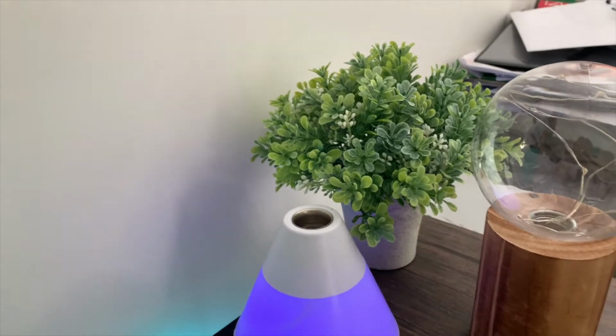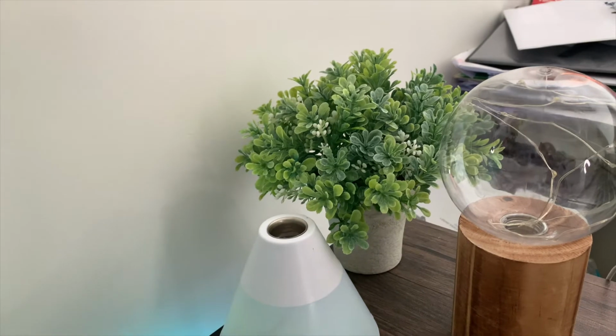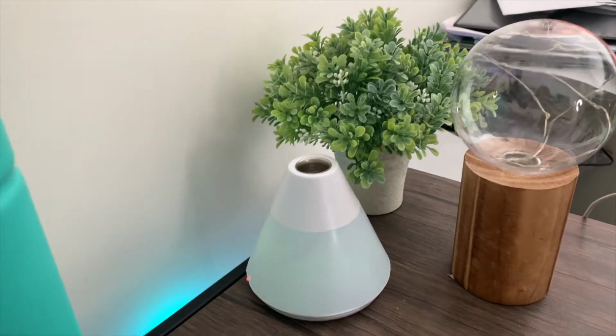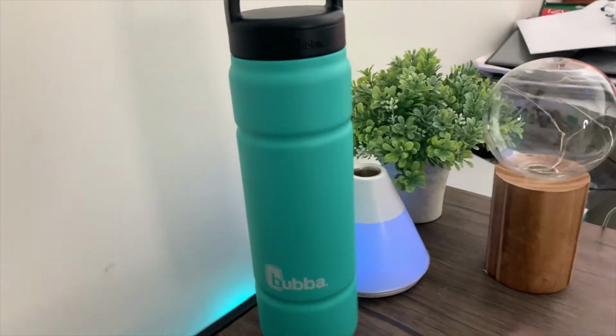I randomly got this. It's like $8. But I think it's just super cute for my desk. It's nice and small and it just fits perfectly in this corner. And then I usually have my water bottle right here. And so that's my little corner of this desk.